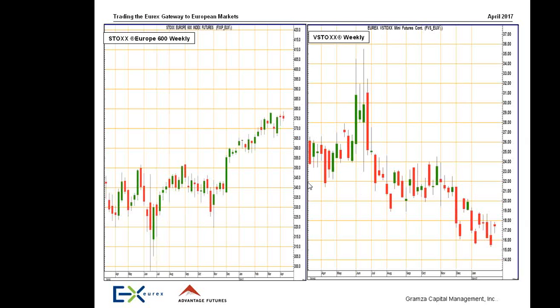And in a spread, typically, what you want to do is buy strength and sell weakness. So if you and I were looking at a spread between these two markets, I would want to buy the Stocks Europe 600 and I'd want to sell the VSTOXX. And what we can also look at is that because of that movement, the spread between these two contracts is getting wider. It's increasing.